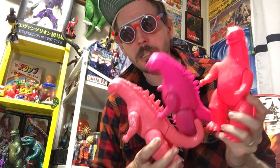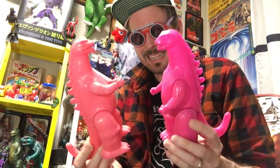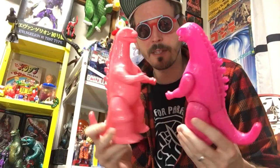Oh my gosh! I almost lost it on the floor when I found all this. So this is my number one most wanted Godzilla figure, this one right here. But then to have two slightly different pink variants was amazing. To be honest, I only need the one that I found first. These guys are pretty much up for grabs. So if you're interested in one, let me know.